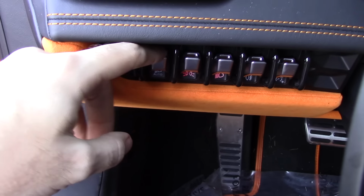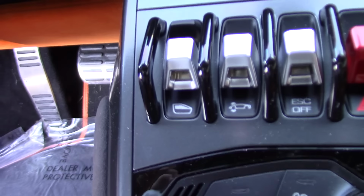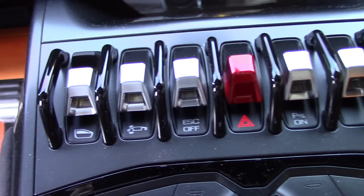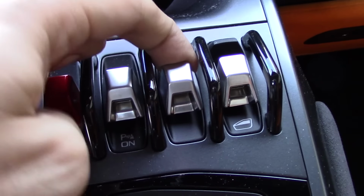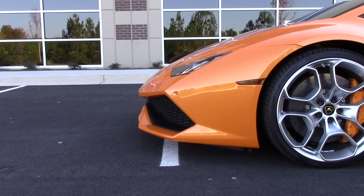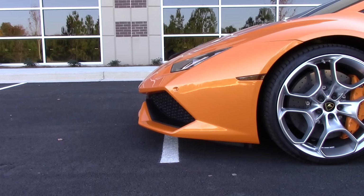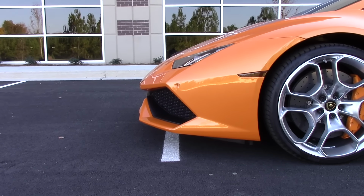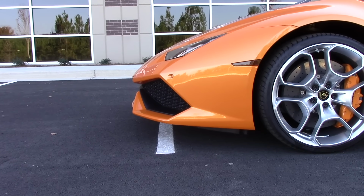Those toggle switches carry through to the center of the car where you'll find the window switch, the front axle lifter, traction control, parking sensors, and the hazard lights. And there's also a blank switch which has no apparent function in any Huracan. Did I say the front axle lifter? That's right, flip a switch and the Huracan actually lifts itself up in order to clear any low obstacles it might encounter. Flip the switch the other way and the Huracan goes right back down.